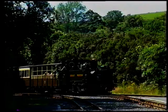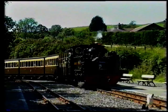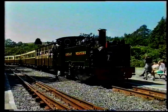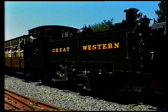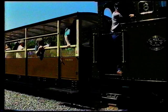And not surprisingly, the locomotives have been converted to oil firing. This locomotive has recently returned to service after overhaul at the Brecon Mountain Railway's workshops at Pant.